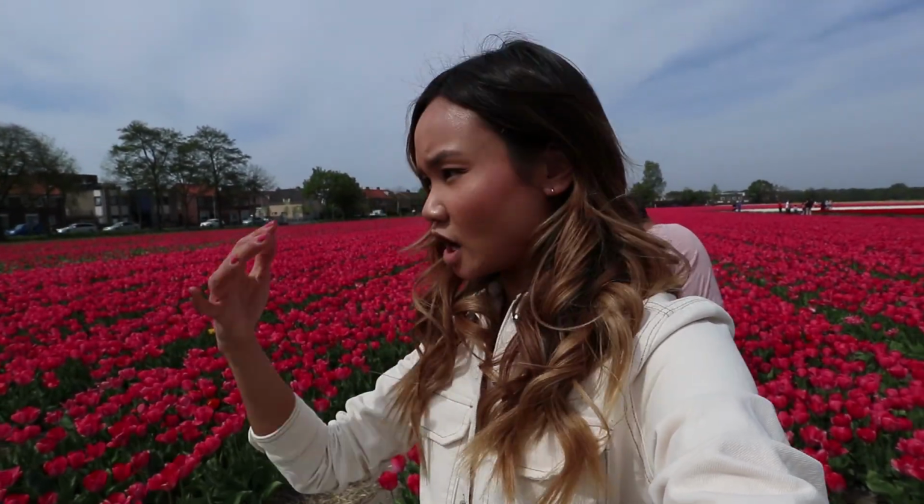We've left Keukenhof and obviously we found some flower farms. Honestly guys, if you want to get into any of these flower farms, you can just drive or walk outside of Keukenhof a little bit. I think this one was literally no more than 5 to 7 minutes away from it. We parked across the road in some public parking spot and then we just hopped over the fence.